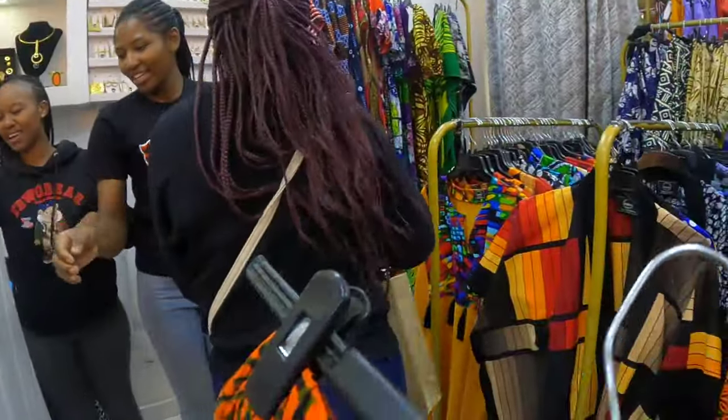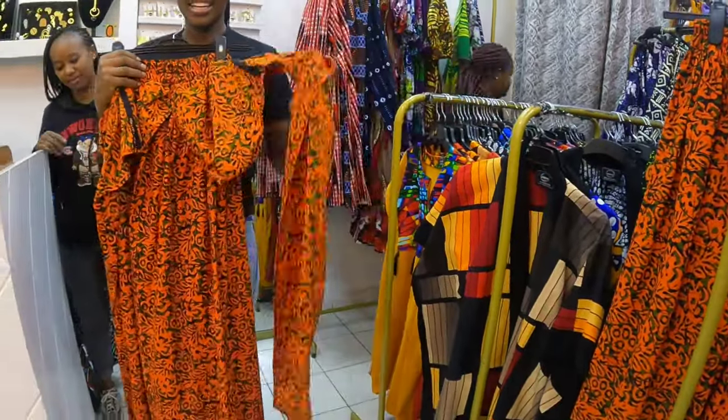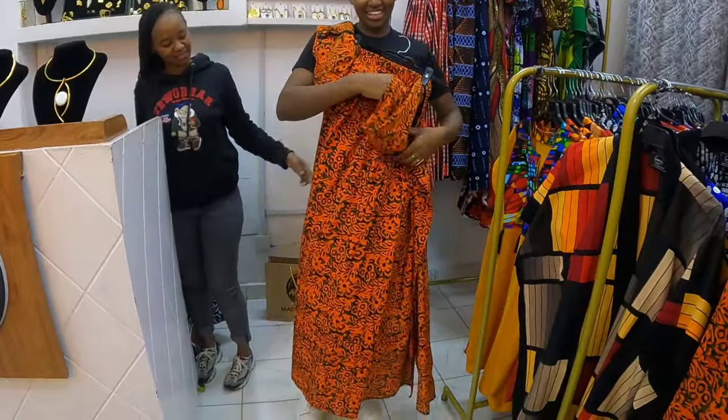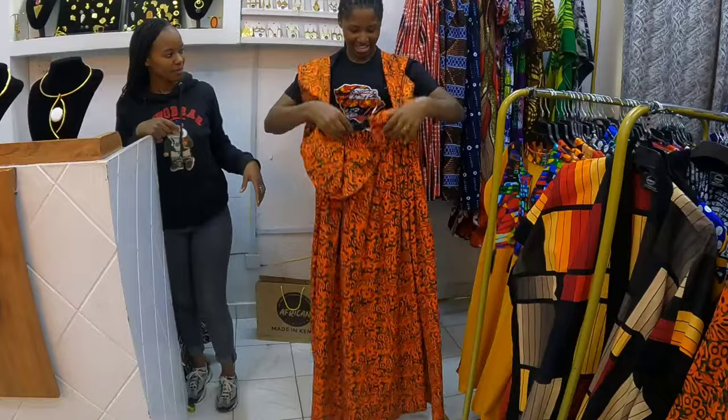Where's my phone? It's here. Oh, where? This. It's an infinity dress. What's the infinity as in? You tie it at the back. Like this, something like this. Infinity dress. They so have names.